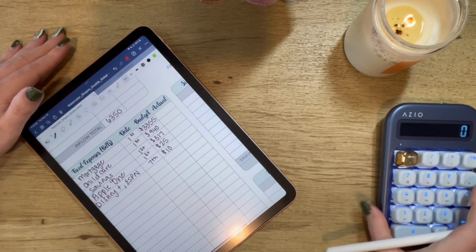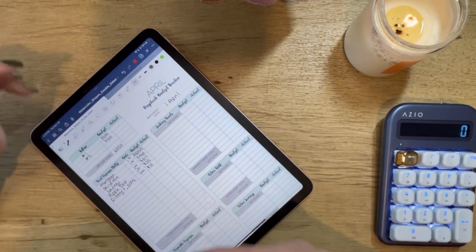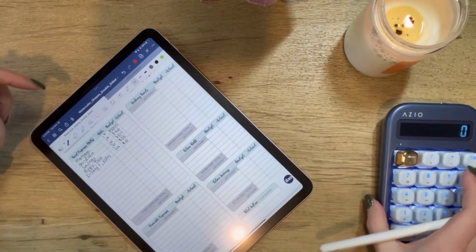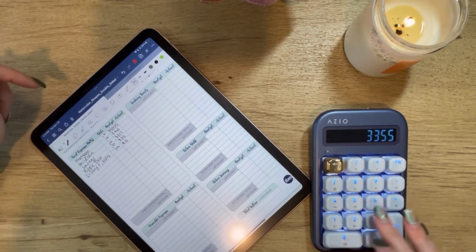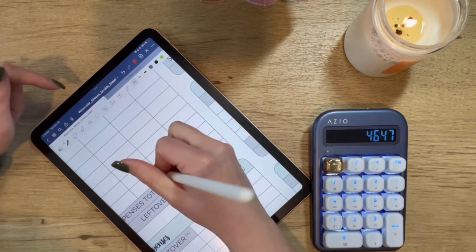Yeah, if they have down days or holidays or anything like that where they don't actually go to after school care, they do prorate that for us. So that's actually super nice. So let's go ahead and add that up real quick. So that is going to be $46.47.